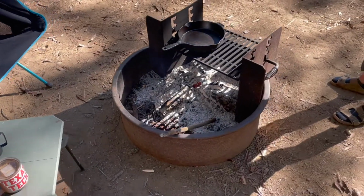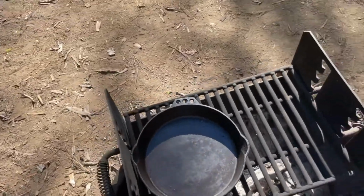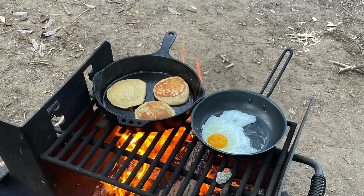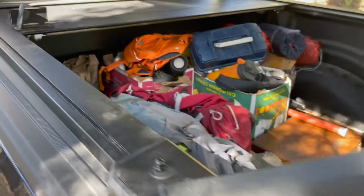Of course, with the campground where we're cooking, Bethy is digging the Smithy, and she's also got a camping pan here. So pancakes here, eggs there, and we put them together and we eat them just like we did last night. Wanted to highlight what else was in the back of our truck.